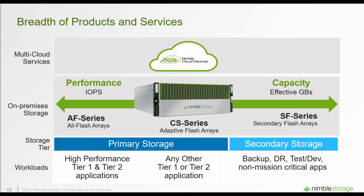Inside the product set a little deeper, you'll notice right in the center, the CS array is the adaptive flash array. This is the most common product that Nimble sells. This holds most any tier 1 or tier 2 application. Again, if you have a workload that has lower latency or higher IOP requirements, you can move to the left to the all flash array. And if you don't need the performance, but you're looking for larger capacity and DR or backup targets, we have the secondary flash arrays.